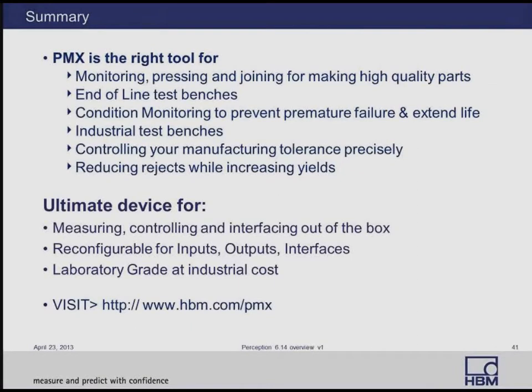So to summarize, PMX is the right tool for monitoring, pressing, and joining of many high-quality parts. So very, very important in the industrial application. It has also been widely used for end-of-line test benches. So instead of doing a separate testing afterwards, you can do testing while manufacturing production is done. Outside the industrial lab, it is used for condition monitoring to prevent premature failure and extend life, like I shared with you with the windmill farm, as well as back in the lab on industrial test benches, where you can control your manufacturing tolerances precisely, reducing rejects while increasing yields and driving quality up higher.